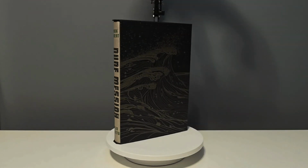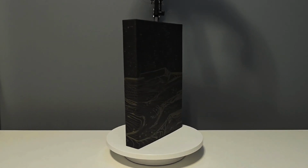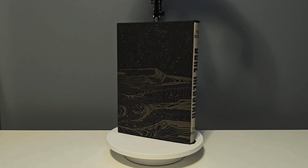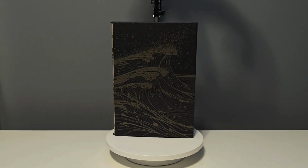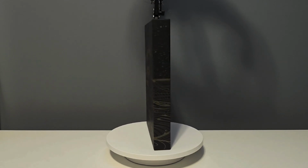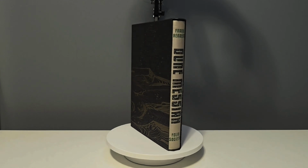Dune Messiah was released in 1969 and printed by Folio Society in 2023. It currently retails for $115, has 248 pages, and measures in at 10 by 6 3/4 inches. There are 7 illustrations done by Hilary Clark, with 1 double-page spread and 10 chapter headings.